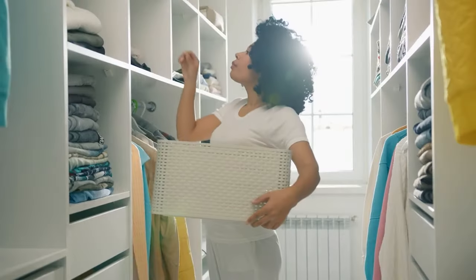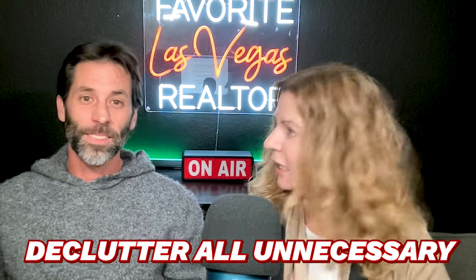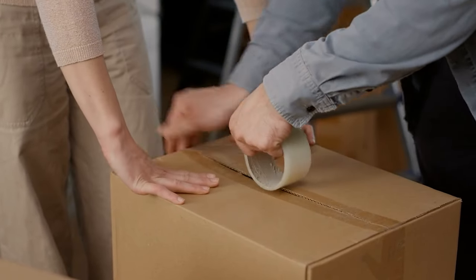When I mean clean, I mean clean, clean, clean. Clean every nook and cranny of your home, every room, every closet, every storage space. Declutter all unnecessary items. You're going to be moving anyway. Might as well just get rid of it, right? You can always buy new, and it's always great to purge. It feels so good to purge because we want your home to be visualized by the buyers as to what it would look like in their eyes and not a lived-in home, right?